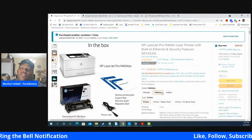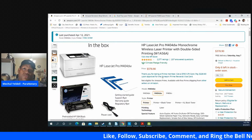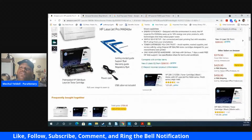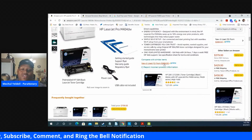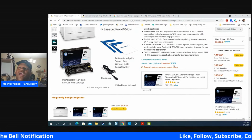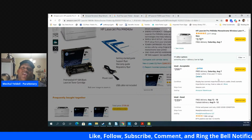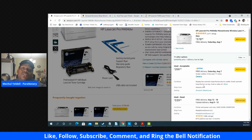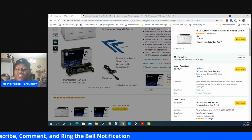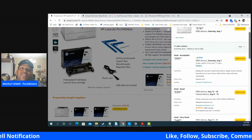So this is the one I have. And see that price, $378.90. Go back down, look at the description. You can find one for $266. That's saving $110. Come on, you can't beat that. And that's still Prime. Display has cosmetic imperfections, but is usable. Small cosmetic imperfections on top, front, or side. No one's going to see your printer but you in your office space, so it doesn't have to be pretty.